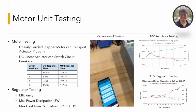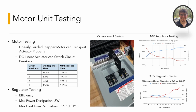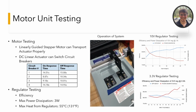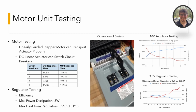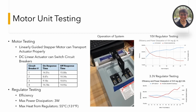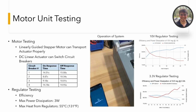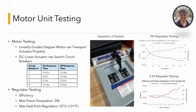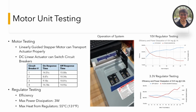In performing the motor unit testing, we kept several things in mind, such as making sure the linear guided stepper motor can transmit the actuator to its desired circuit breaker position, and the DC linear actuator can actually switch the breakers. On the right, we could see the video of the operation, and we also performed multiple tests on the voltage regulators to ensure that it properly stepped down the voltage with minimal power dissipation and heat generation.